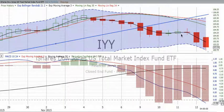We saw the market level off a little bit on the afternoon of the 10th, morning of the 11th, and then a drop starting big time on the 12th of November. Big moves down, market down 1.33% for the day on Wednesday the 12th.